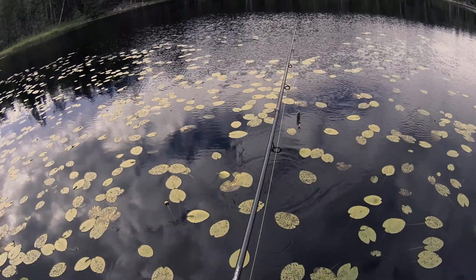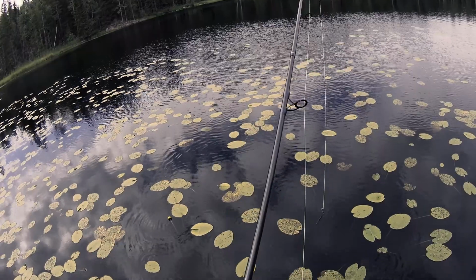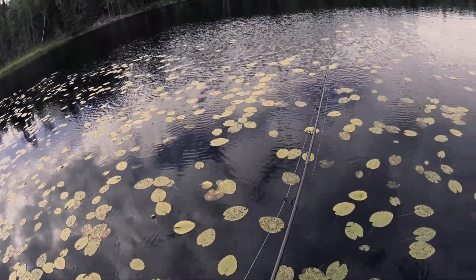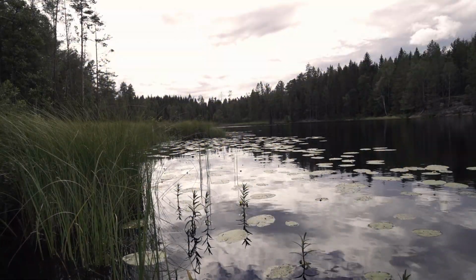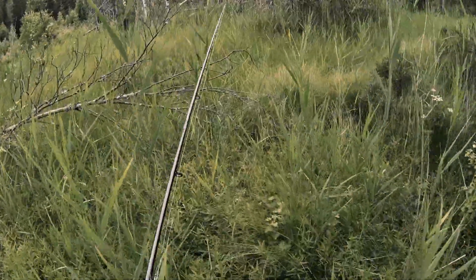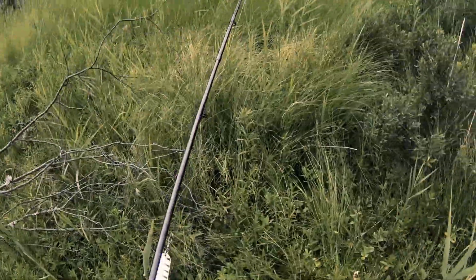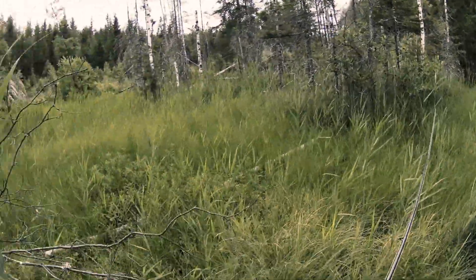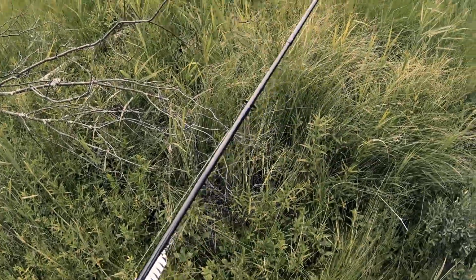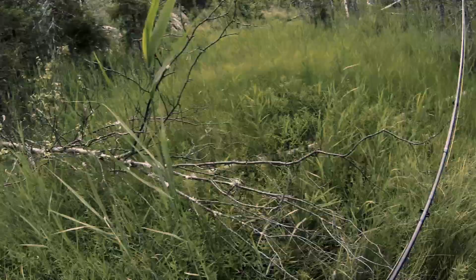See, the lilies just snap off. They don't give much resistance for this pretty stiff rod. I'm trying to move to the other side of the lake. I see that there is probably a little bit too much water in this area, so I guess I will need to take a detour.